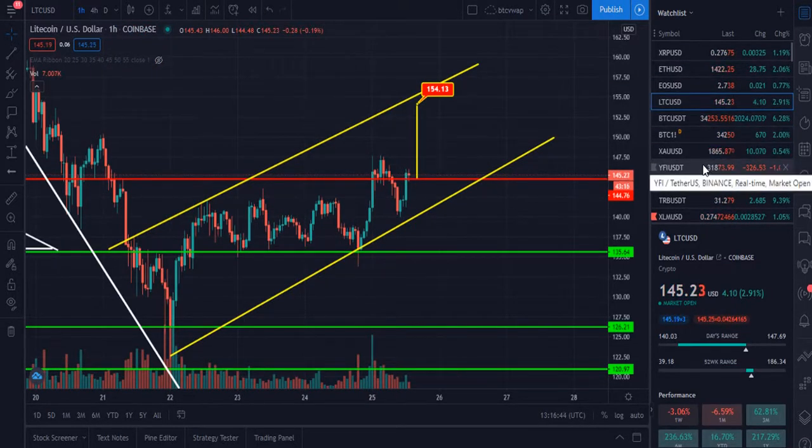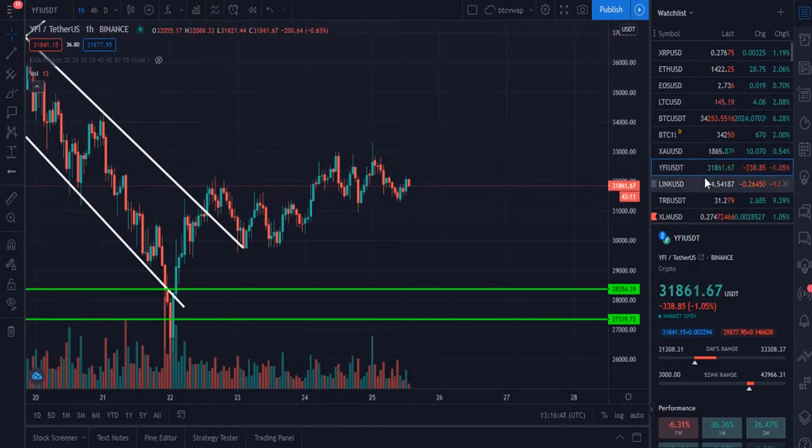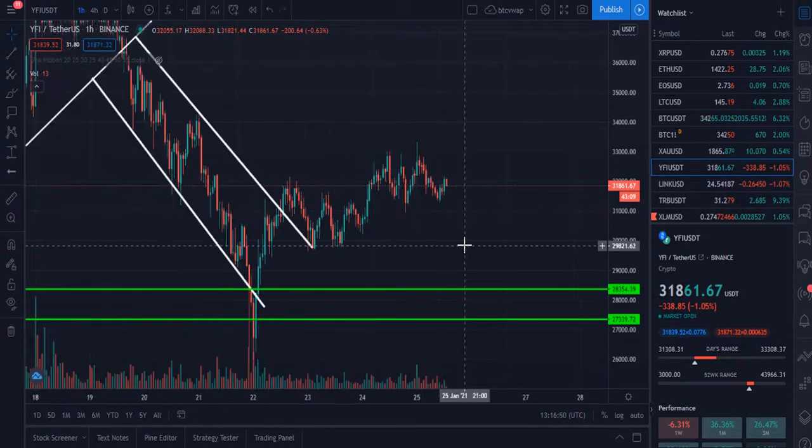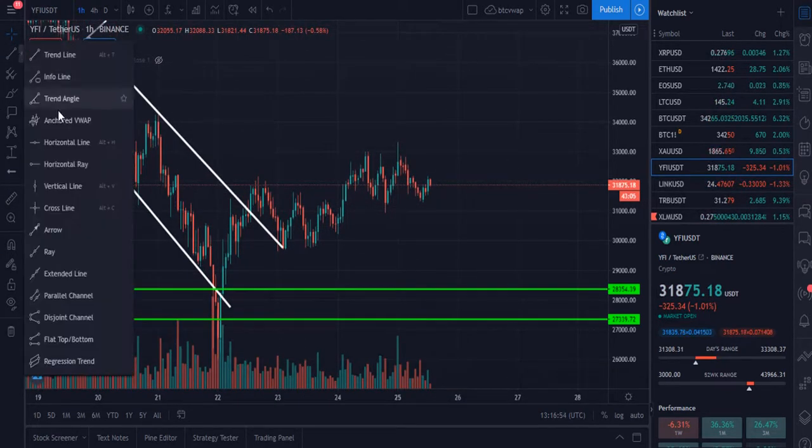Let me please show you my next chart, which is WIF USDT. Currently, WIF is struggling in this zone. Let me please show you.